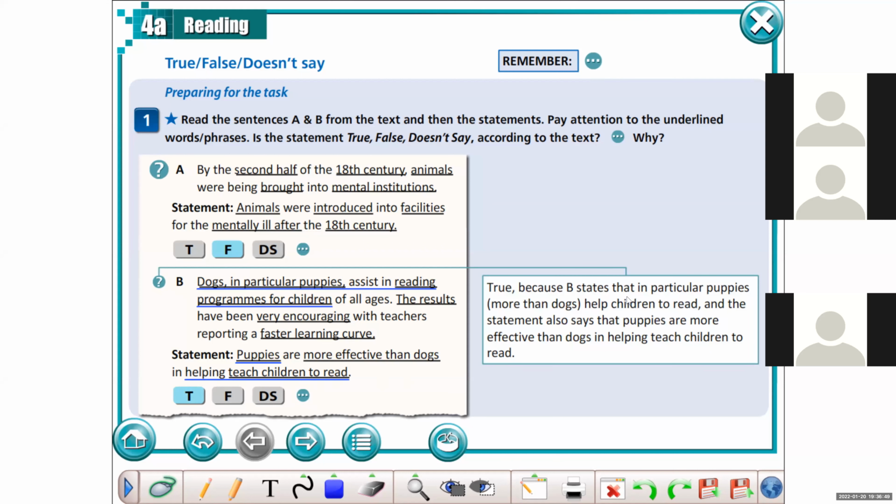Because B states that in particular puppies more than dogs help children to read, and the statement also says that puppies are more effective than dogs in helping teach children to read.